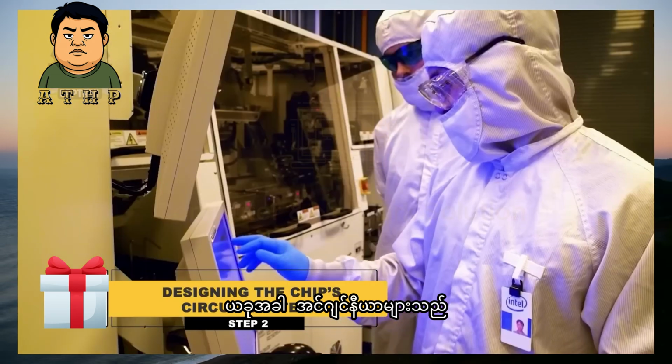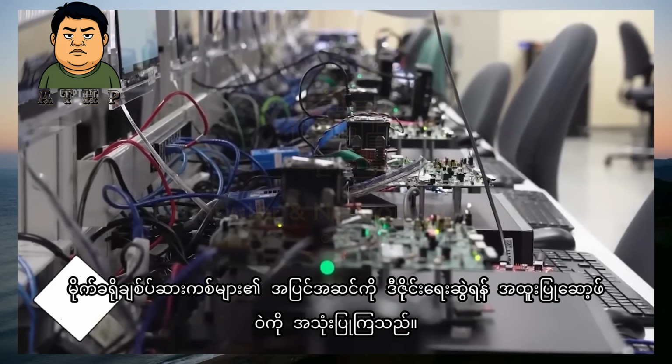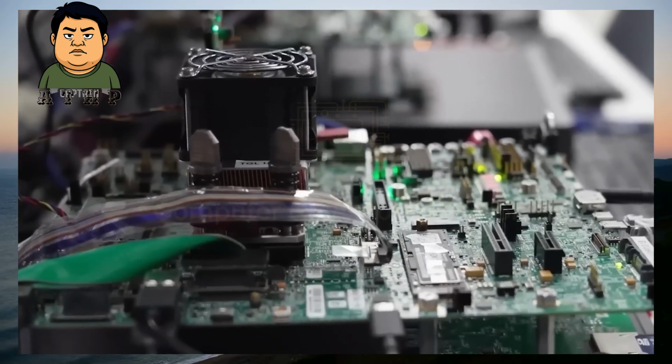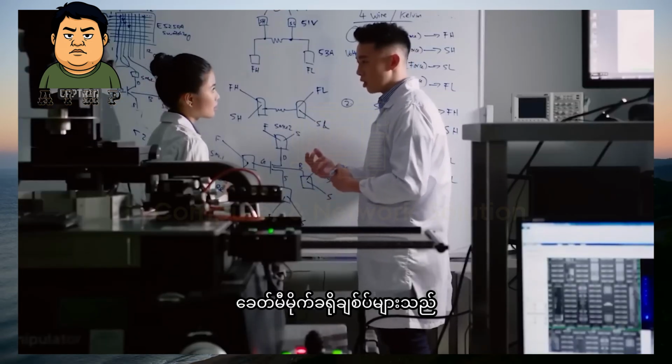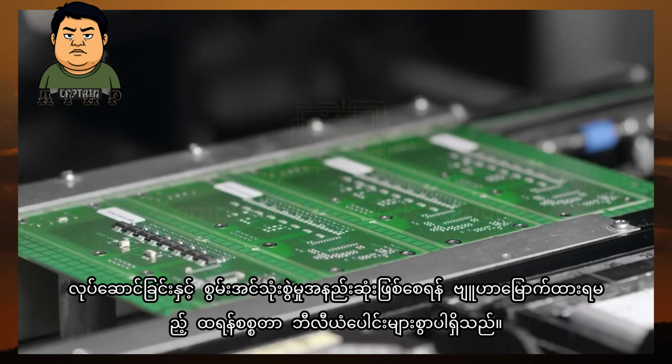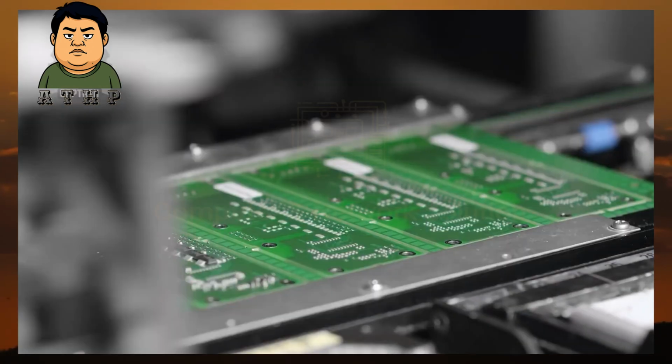Now, engineers use specialized software to design the layout of the microchip circuits. Modern microchips can contain billions of transistors, which must be strategically placed to ensure fast processing and minimal energy consumption.